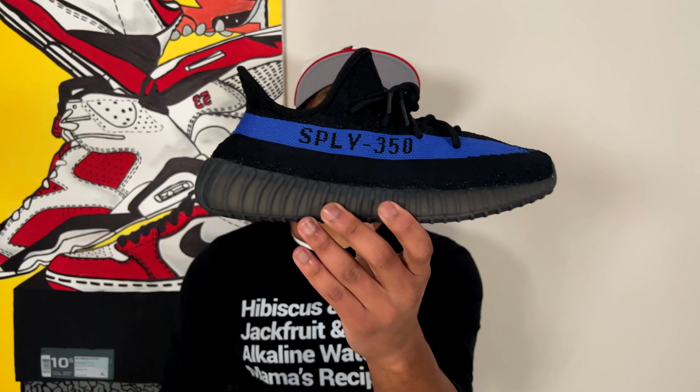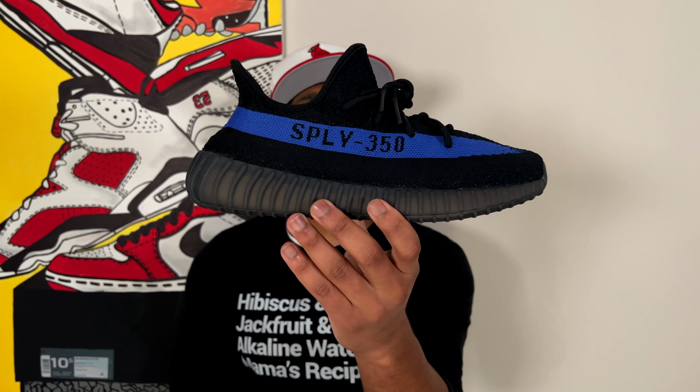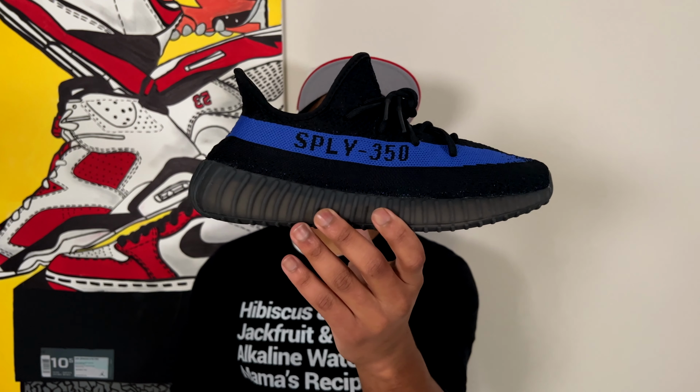Boom. And there it is, ladies and gentlemen. This is the Adidas Yeezy Boost 350 V2 Dazzling Blue. It's 2016 all over again. That's what I'm feeling when I take a look at this. We got the color stripe pack, which is very, very interesting.